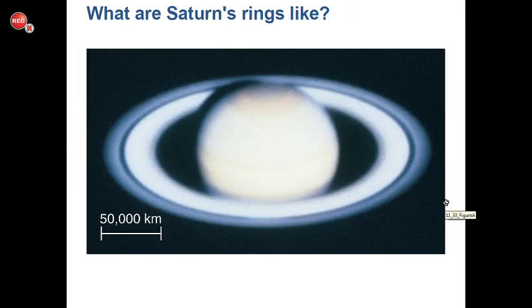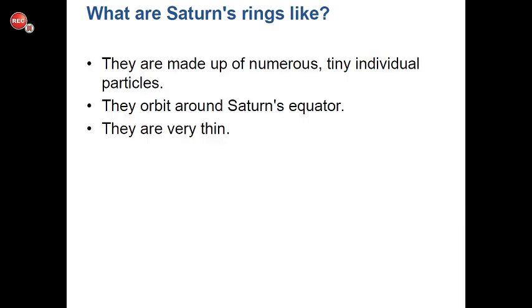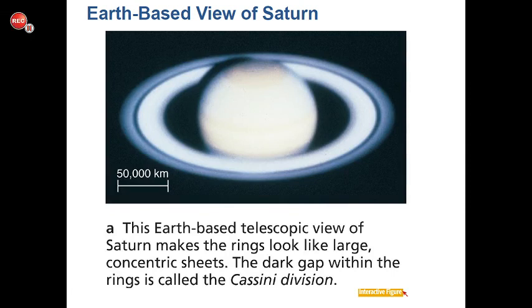I didn't mention Saturn's rings. Saturn has rings. Turns out all Jovian systems have rings. Saturn's are spectacular. And you can look up a number of historical theories as to what they are. But the consensus understanding, having probed them, is that there are numerous individual tiny particles that tend to orbit around Saturn, and they're fairly thin. And they're not permanent. We should talk about the structure of them, but we'll eventually talk about where they come from.